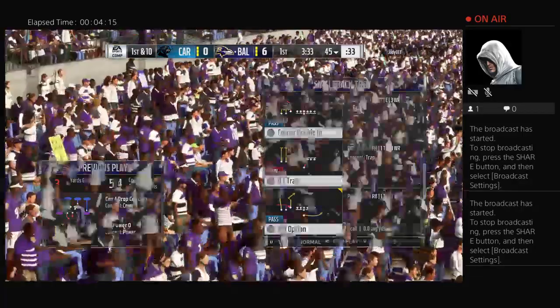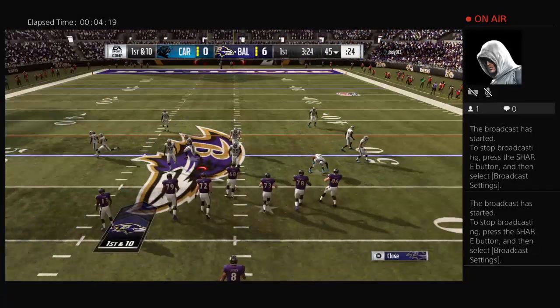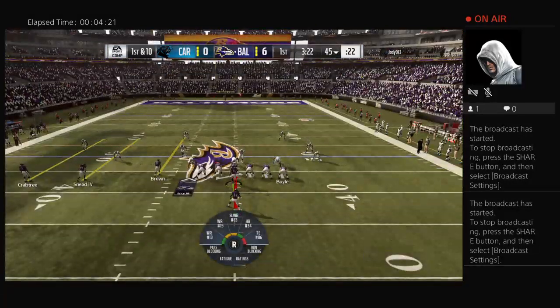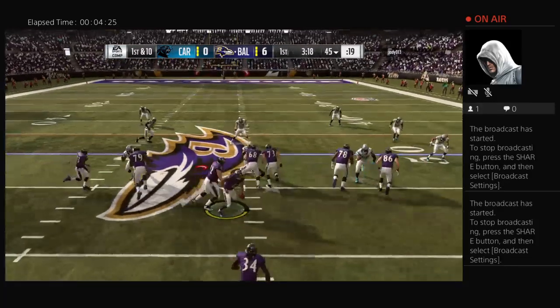You know what? Now and then it pays to take chances in this league. You can't play everything by the book. You're on your own side of the 50, but all you need is a few short yards. And they're able to convert to keep the drive going.